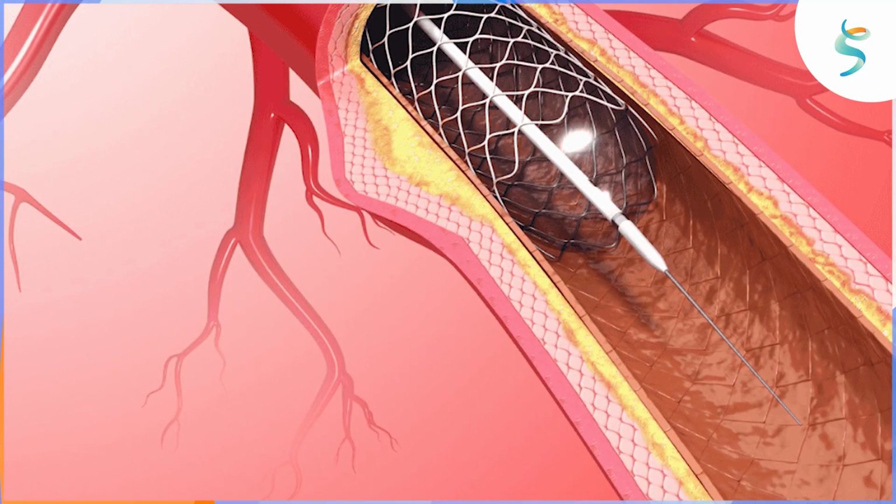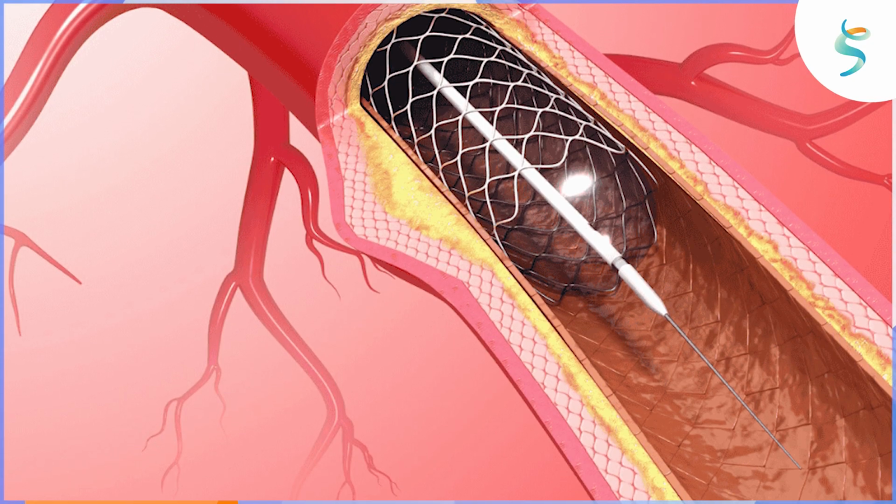Now, once we do an angiography, it tells us whether these blockages need to be treated or not. Now, treating, there are two options. One is an angioplasty, second is a bypass surgery. I'll tell you about angioplasty. It's what we deal with. Angioplasty is a technique of passing a catheter through either the leg or the hand, and we reach the heart, and once we detect the blockage, we cross the blockage, we use a balloon to open up the blockage.